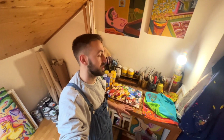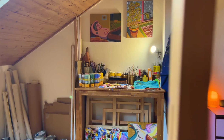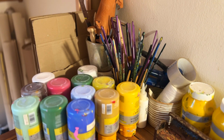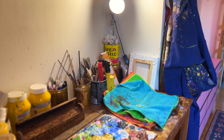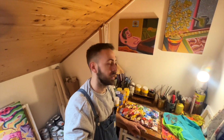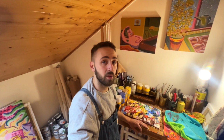This table here is essentially my home base in the studio. It's where I spend the vast majority of my time. It's an absolute mess. I don't think I've cleaned it since I moved in. I mean, not properly anyway, but I also kind of just lean into that. I am a really messy painter.